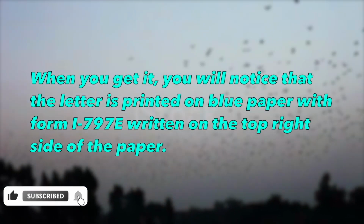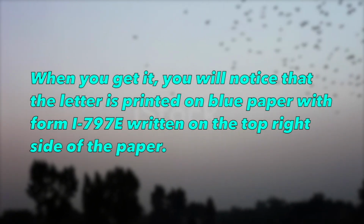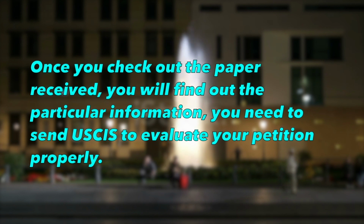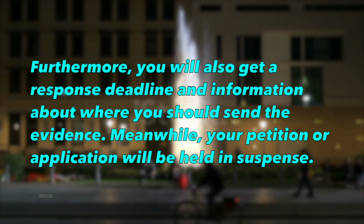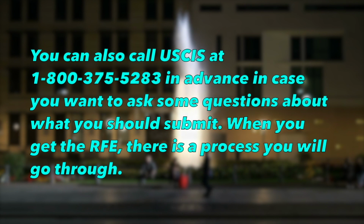When you get it, you will notice that the letter is printed on blue paper with Form I-797E written on the top right side of the paper. Once you check out the paper received, you will find out the particular information you need to send USCIS to evaluate your petition properly. Furthermore, you will also get a response deadline and information about where you should send the evidence. Meanwhile, your petition or application will be held in suspense. You can call USCIS at 1-800-375-5283 in advance in case you want to ask some questions about what you should submit.